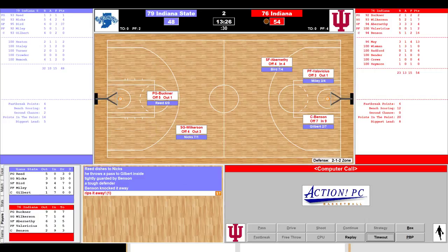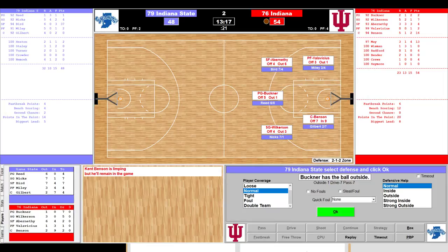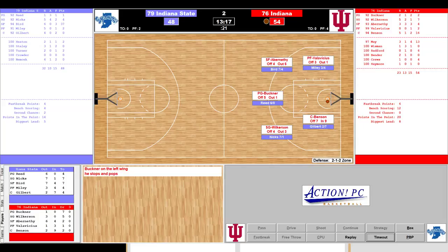Tough defender. Benson knocks it away. Wilkerson brings it up court. Benson is limping. He'll remain in the game. Buckner has it on the outside. We'll stick with our normal 2-1-2 zone. Buckner on the left wing.